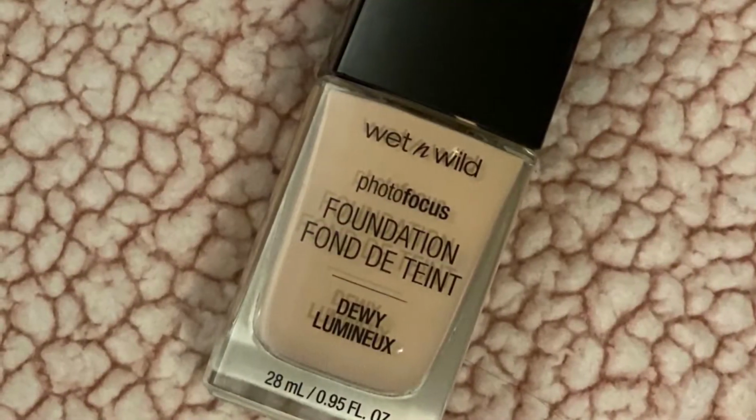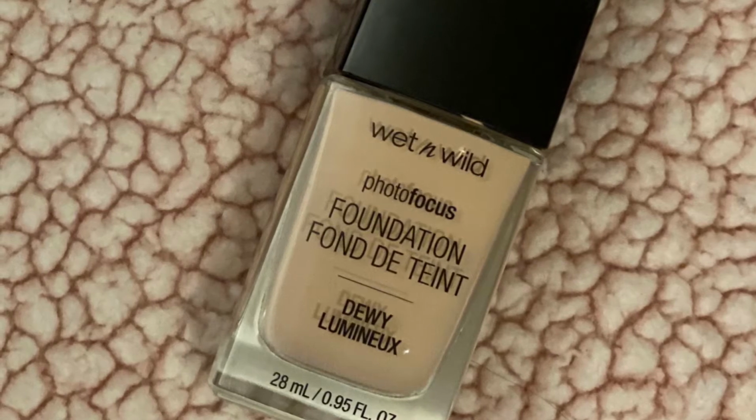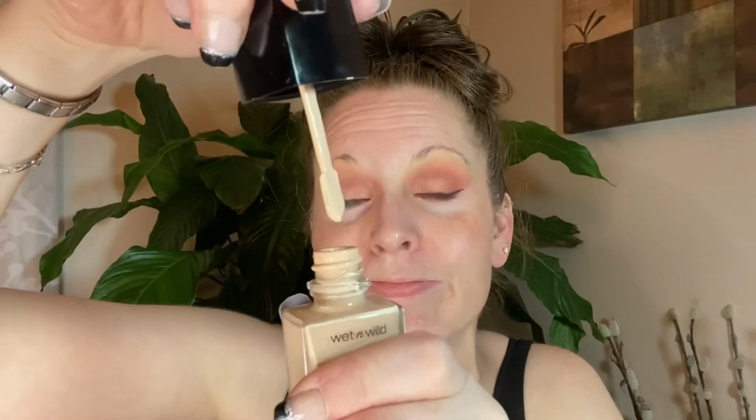Now I'm going to use the Wet n Wild Photo Focus Dewy Foundation. So when I opened this, I forgot that it does not have a pump. So I tipped it when I opened it and it splattered all over the table. So instead of a pump, it has a spatula. So you got to scoop out the foundation and either place it on your hand or you can put it directly on your face.